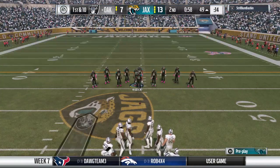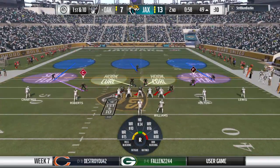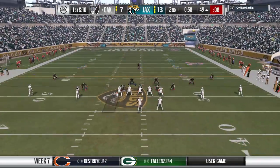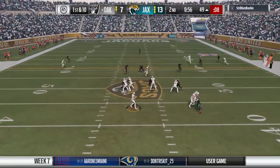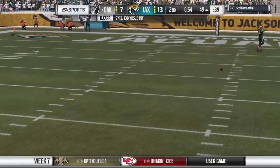The offense lining up 1st and 10. They'll put 2 receivers left, 2 to the right. Throwing on 1st down is Carr. Throwing middle, but it's incomplete.